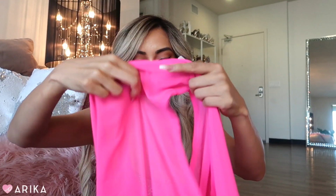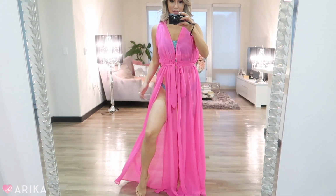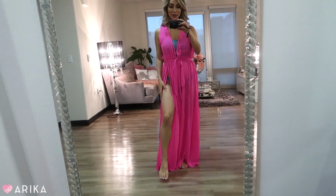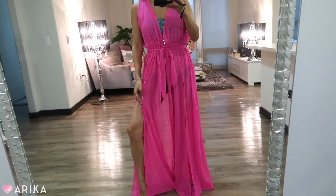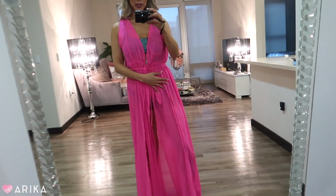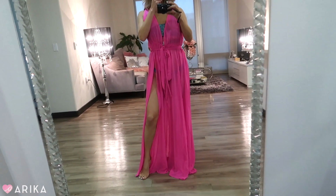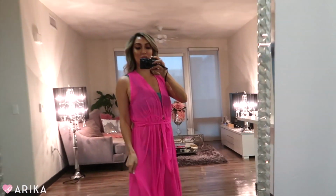The next outfit is this pink cover-up. This cover-up is everything. It's like a full dress, but it reminds me of Jasmine vibes because it's so cute and so flowy. It just has a desert princess vibe, you know what I mean? It is a full cover-up dress. I love it. I don't have anything like this. You can wear a swimsuit under and party all night with it on. I am really loving this cover-up dress.